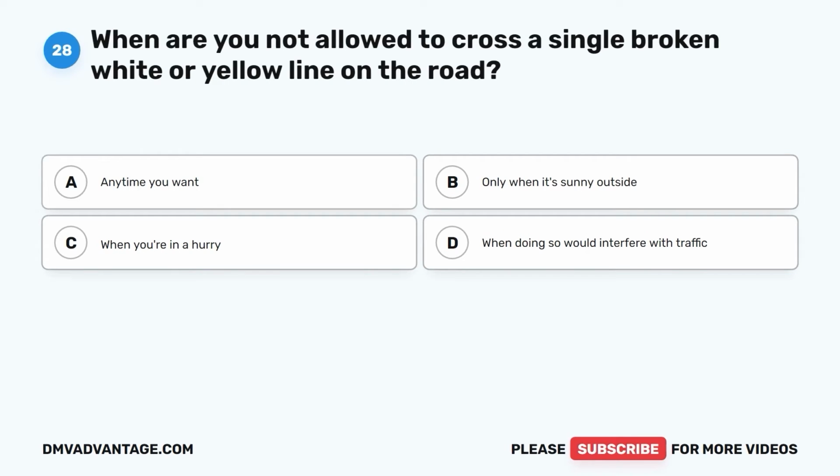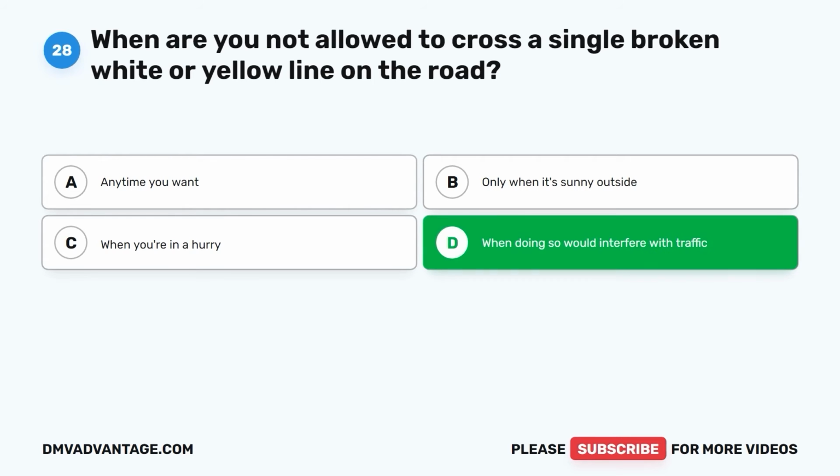Question 28. When are you not allowed to cross a single broken white or yellow line on the road? A. Anytime you want. B. Only when it's sunny outside. C. When you're in a hurry. D. When doing so would interfere with traffic. The correct answer is D. When doing so would interfere with traffic.